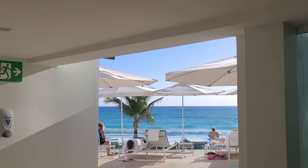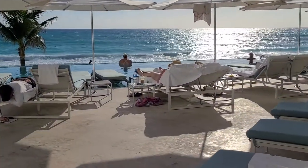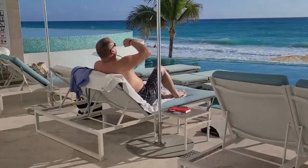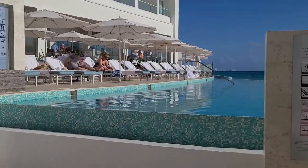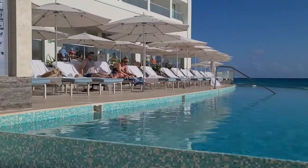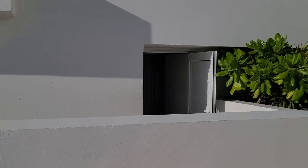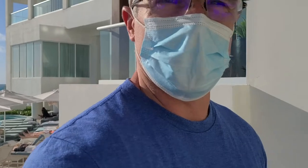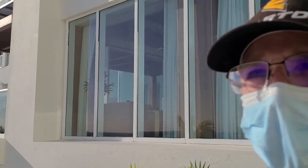It's just after 8 a.m. and pretty much most of the chairs are taken. This is the pool bar that'll be open in a little bit. One thing I did notice is they do take your towels. If you leave it for 1 hour and nobody comes, they'll put a sticker on there and they'll come and take your towels off. I've noticed they did that a few times to people. So that's kind of nice.